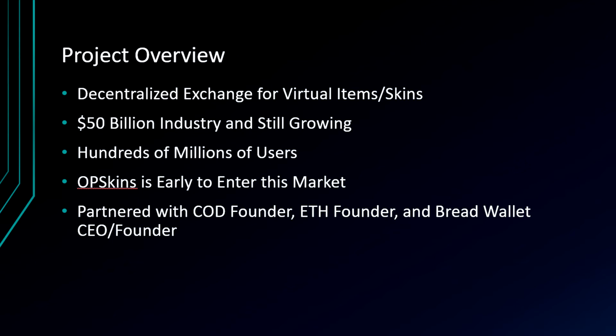And of course, when they partner with people like Call of Duty, a well-known game for having in-game transactions, especially with World War II, their latest game, you wonder if they're going to be partnered with OP Skins in the future and be using Wax token on their platform. And of course, the Call of Duty franchise is one of the largest, if not the largest, historically speaking, for kids to be playing. So of course, Bread also having their wallet coming out, having some decent success there. It's really nice to see other wallets being tied to this token as well, of course, for the future.